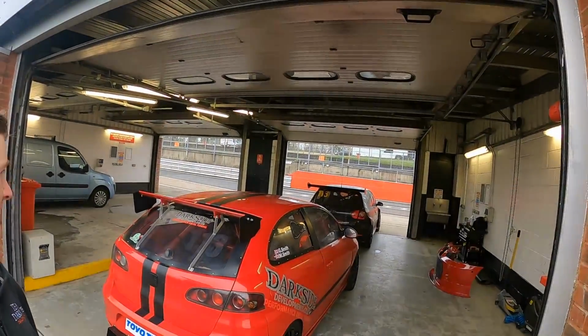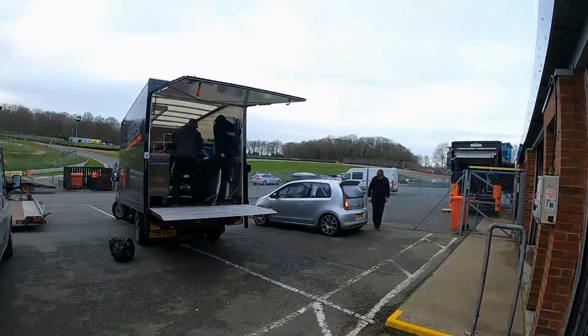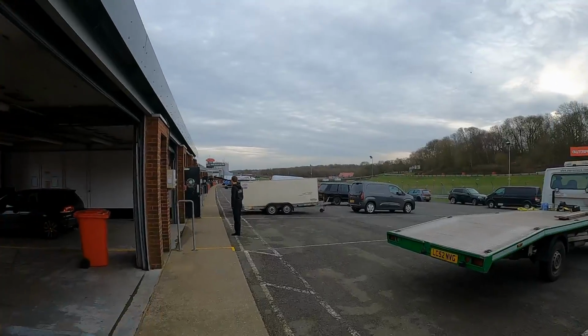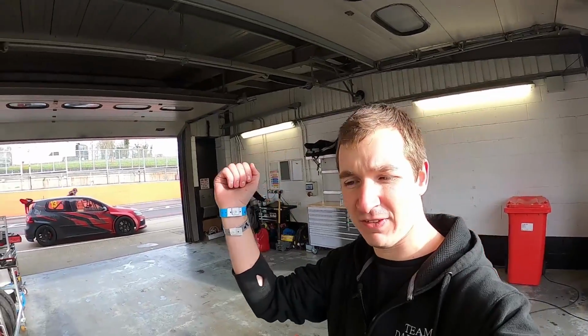So this is our garage. Somebody else has parked in it for some reason. We're getting unloaded. Now we're off to briefing. Quick sharp. So we're all briefed and signed on.